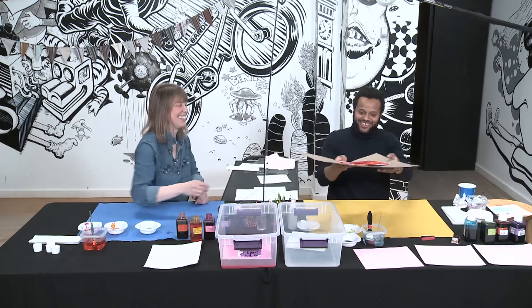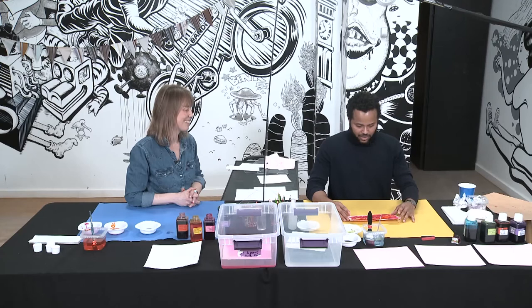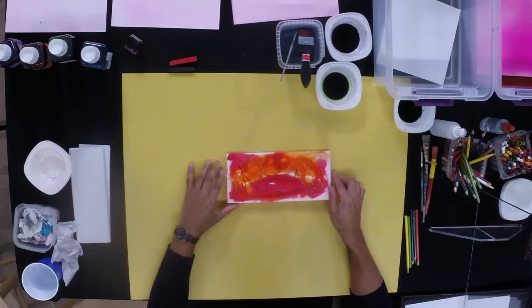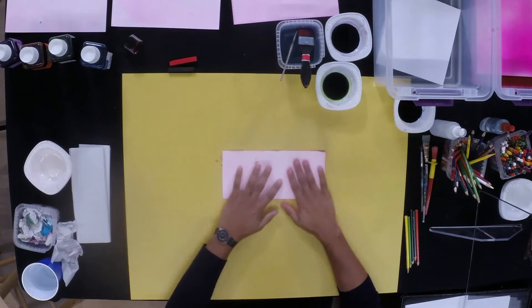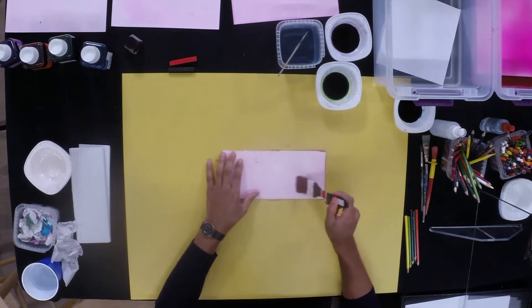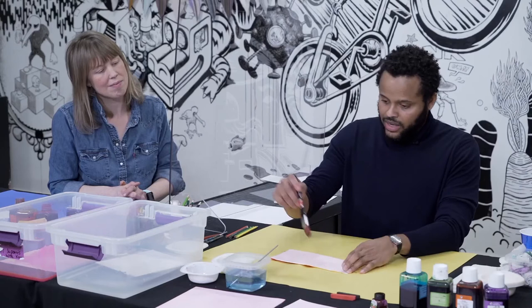Nice. I'm going to memorize a little bit of what Kate did, which I think is fabulous, and I'm going to be working behind that paper. So I'm going to turn it like this and start working on it. First, I like to play around with water on the paper just to make it a little bit wet, not too much, just to diffuse the ink that I'm going to be putting on it. So this is my first step.